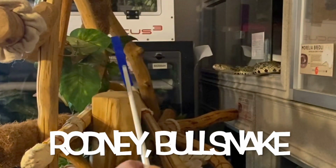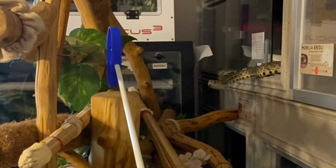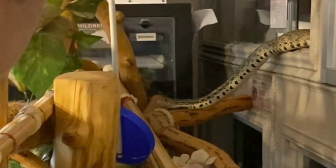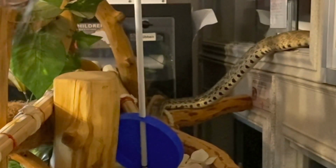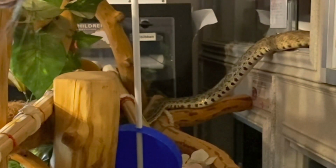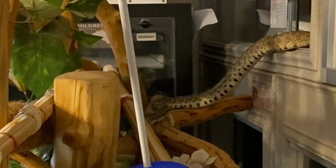Last but not least is our bull snake Rodney, who is also a Pituophis. So Pituophis catenifer sayi, and Neutron is a Pituophis catenifer affinis. Rodney does not target very often. We just do it every once in a while to make sure she still remembers how to do it.